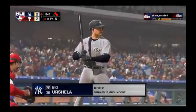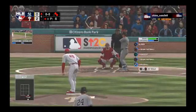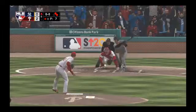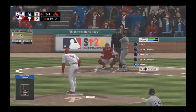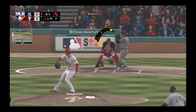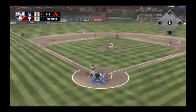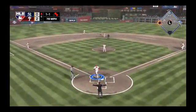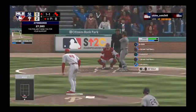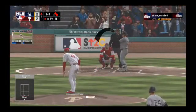Now standing in, Gio Urshela. He's 0 for 2 with a strikeout in this one. Here's the first pitch to him. The 0-1 pitch. And this one's in the dirt. The runners will stay put. However, the count evens at 1. First and second now, 1 man out.